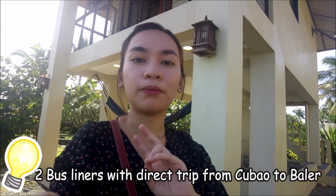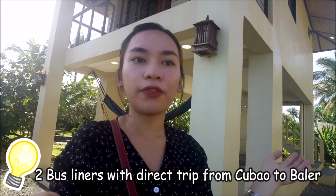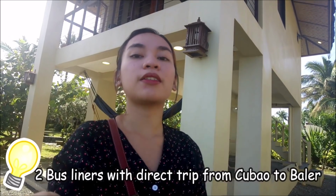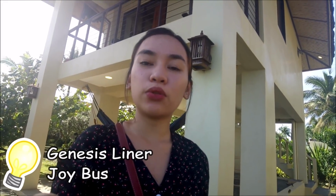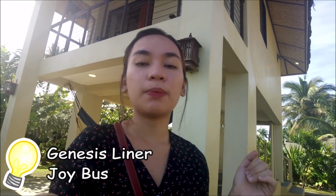And by the way, we came from Cubao, so it's now 10 in the morning and we left Cubao at around 3 a.m. So for you guys who's going here in Baler, there are two bus liners that offer a direct transportation from here. There is a Genesis liner and Joy bus, I think. But you need to have a reservation first because it's a limited seat.